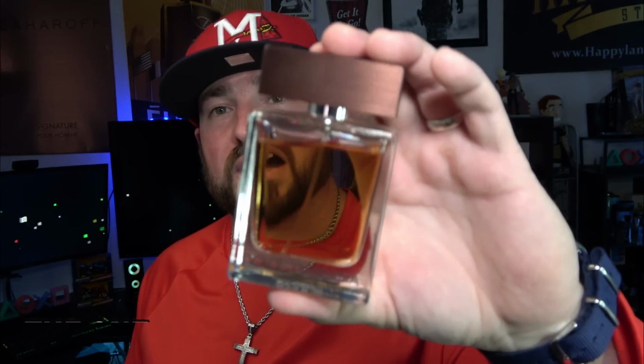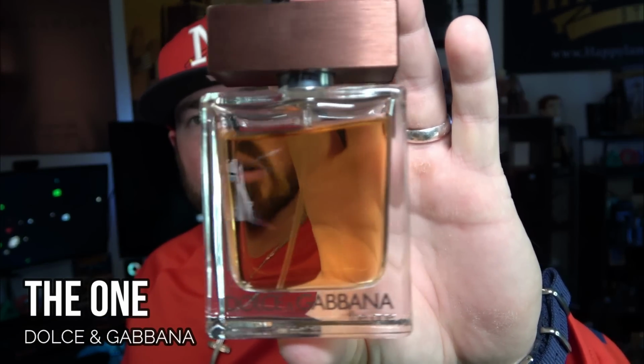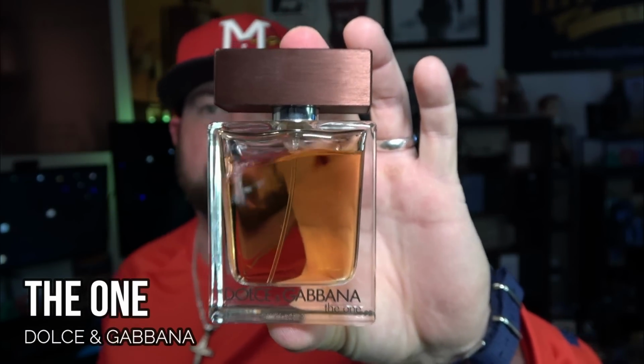Speaking of great spots to start, you could go with the Eau de Parfum here. It's got more love, it's more popular, but Dolce & Gabbana, the one, the Eau de Toilette, the original, is still just as good. Not as dense and as powerful, though not much difference really. The EDP doesn't perform that much better. There is a little bit of freshness here, but it's mostly about this warm amber, this sweet tobacco-y type of smell. This is a seductive scent.